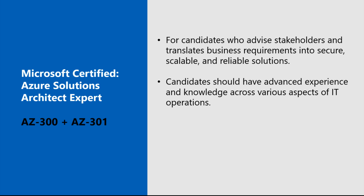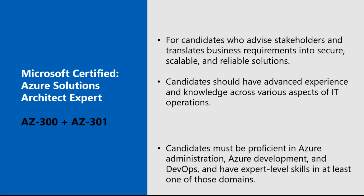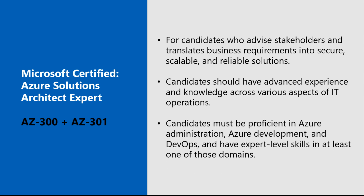Standard architecture stuff. Candidates should have advanced experience and knowledge across various aspects of IT operations. So this includes business operations all the way through to IT operations, like how the application and the systems work from a business perspective as well as a technical perspective. Candidates must also be proficient in Azure Administration, Azure Development and DevOps, and have an expert level skill in at least one of those domains.